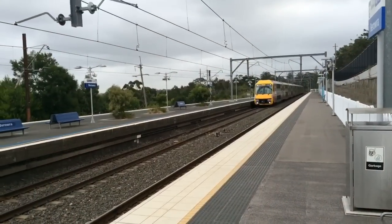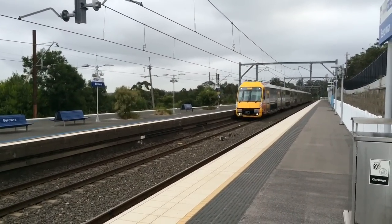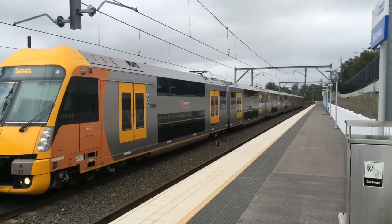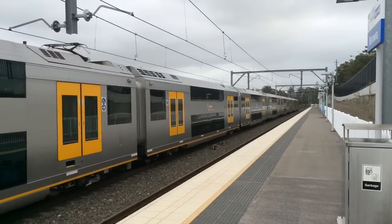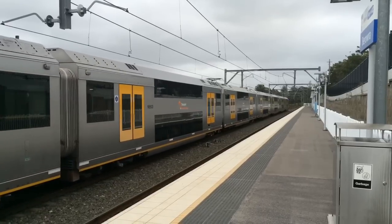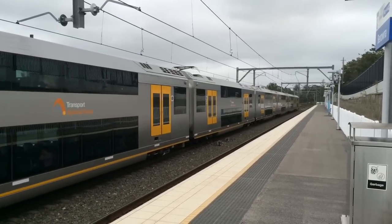Terminating service, arriving into platform number 2. A13 is the set. In about 15 minutes time, this train will depart and return to the city via Gordon. It's been raining on and off here, so it kind of sucks.